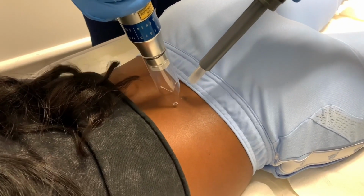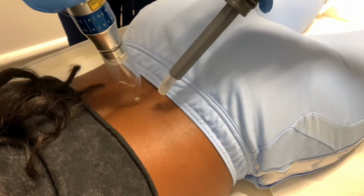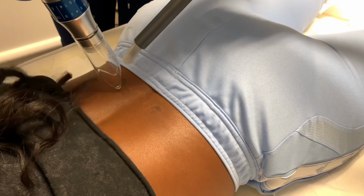Need the doctor's hand or that ball? Alright, let's just do it. You need the ball? No, let's just do it. I got my hand. Okay. Alright. Here we go. One, two, three. The numbing cream is really working. I don't know how to feel it. Okay, good.